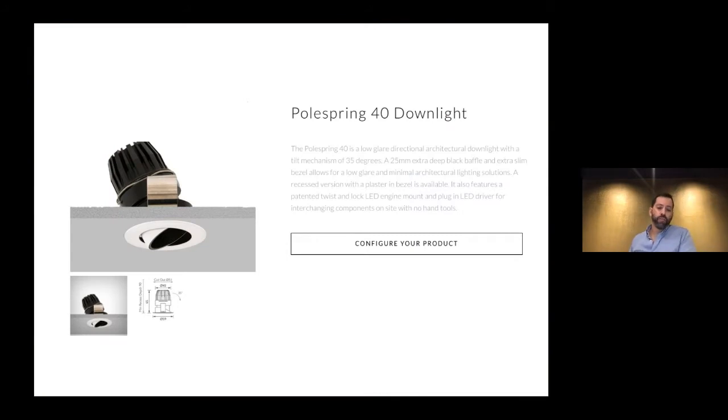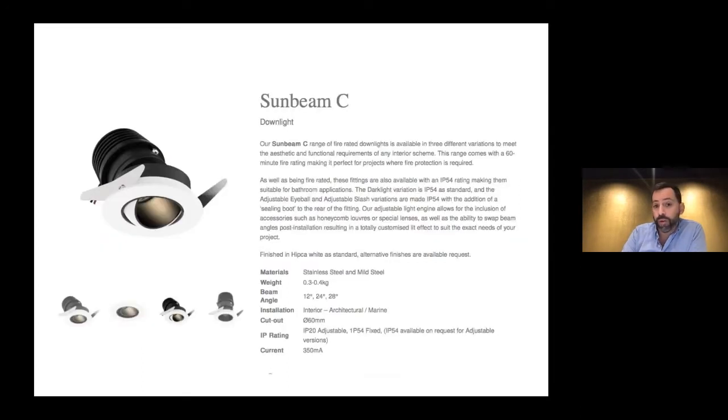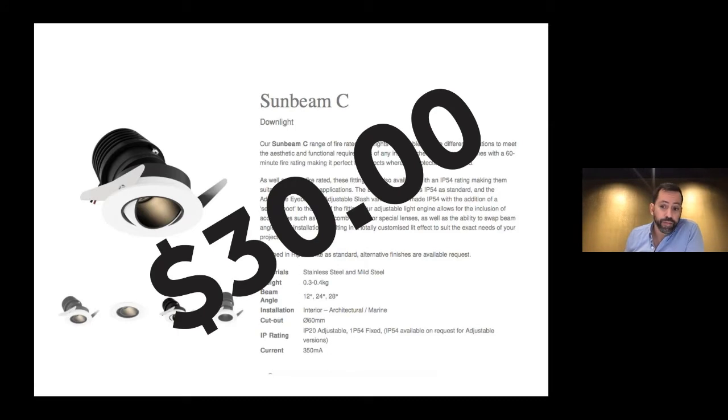Now, what would you typically pay for a downlight? Well, I can tell you now. We know for a fact, because we spoke to a developer, that for a downlight something like this, they were paying around $90. It's an LED downlight. Yours for that bargain, $90. Well, I can tell you, as an independent lighting designer, if we know where to procure fittings from, we can get very, very similar product.